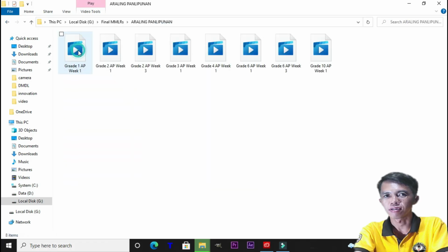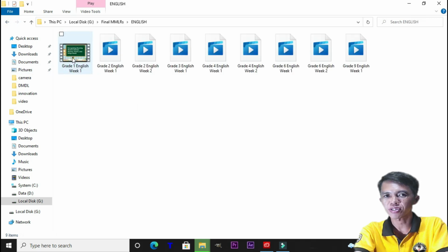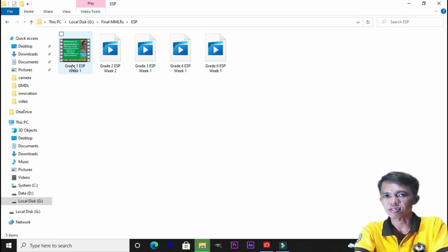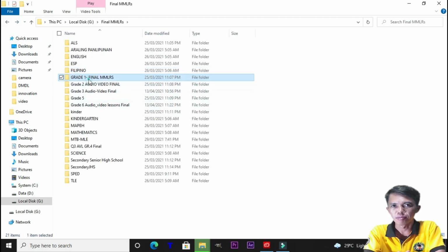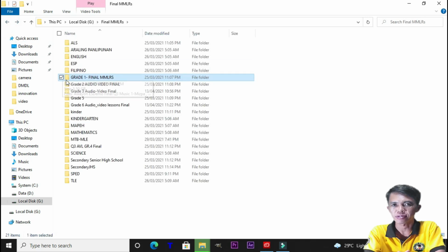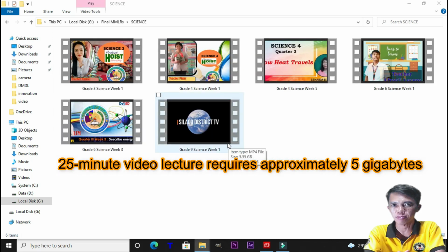Another promising learning delivery is the EDL, a type of e-learning modality in an offline mode. The SLMs are converted into digital format like flat PDFs, multimedia learning resources, offline lecture audio video, and the like. The offline SLMs need a large amount of storage on mobile, laptop, tablet, and desktop personal computers. A 25-minute audio-video lecture has an average of 5 GB memory storage use.